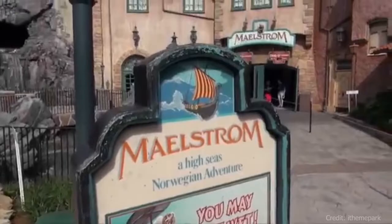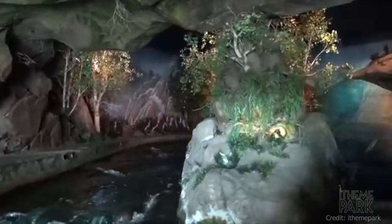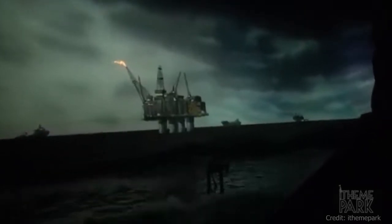That's why I'm very salty about Frozen taking the place of Maelstrom. Maelstrom was a very cultural ride. It taught you about the history, the mythology, the urban legends, all of that interesting information about the country of Norway in a fun, immersive, and exciting way. Now you've got people coming up to the cast members going, "Are you from Arendelle?" But Arendelle's a fictional place. It's not a place that actually exists in Norway.